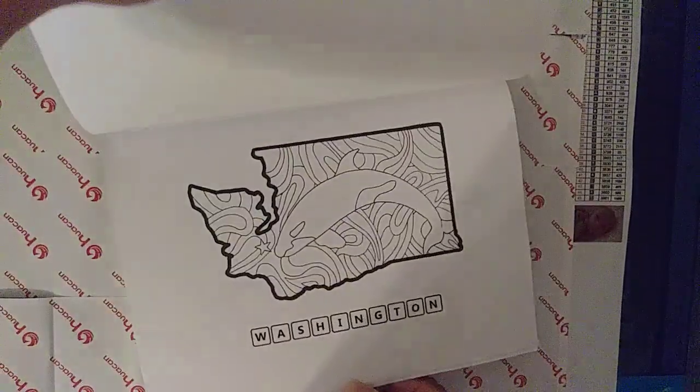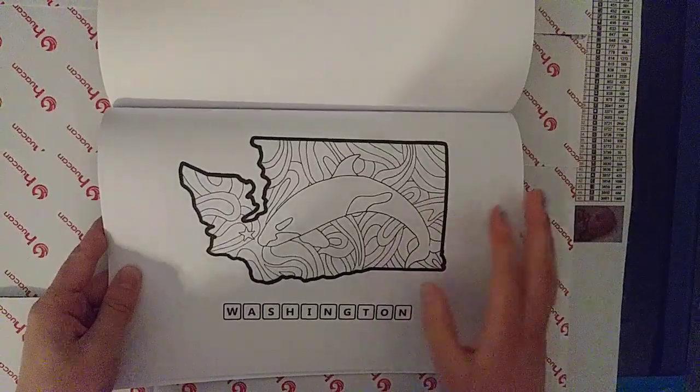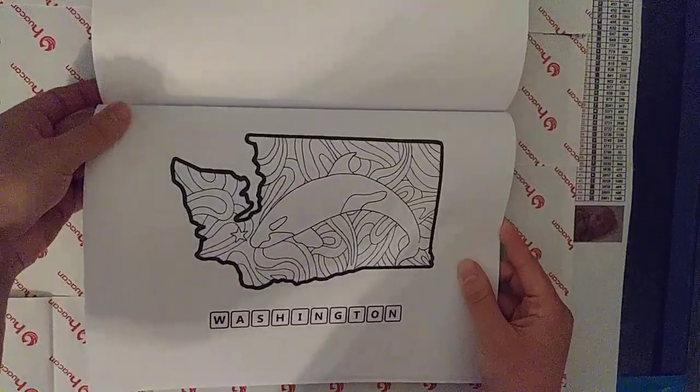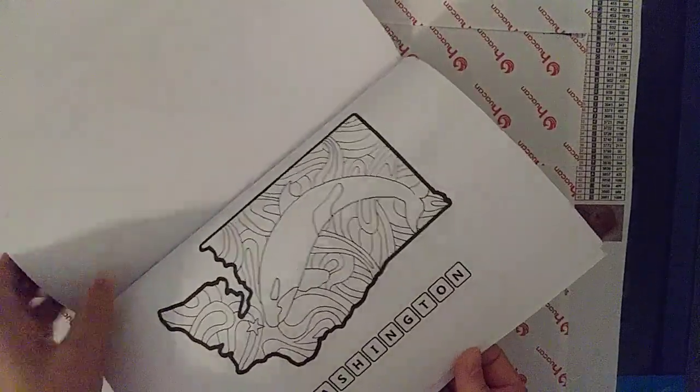Here we have Washington. Their animal is actually the orca, killer whale, so that was kind of cool to learn. And then I have this really fun kind of watery design for the background.